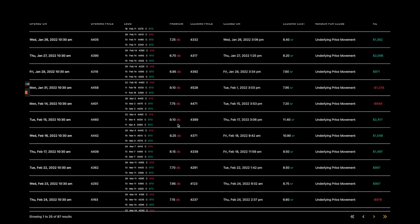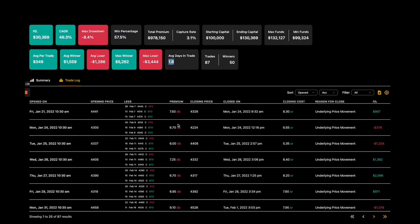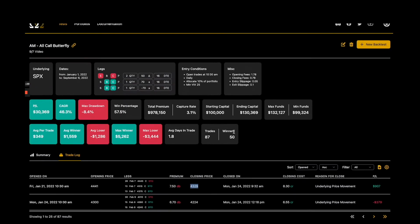And even when there is movement, vol's contracting because the movement is not priced accordingly to what VIX is estimating. And so just looking at the first one, you put it on at 44 or 41 and you get taken out at 43.29, but you actually have a profit. How is that the case?